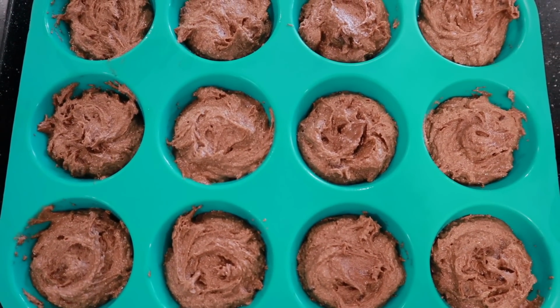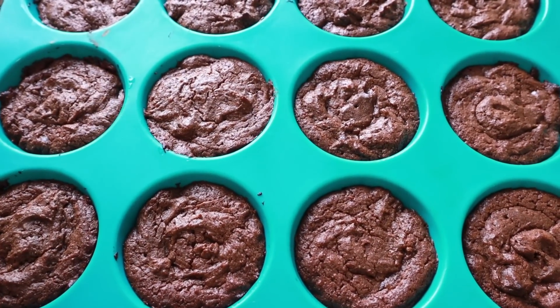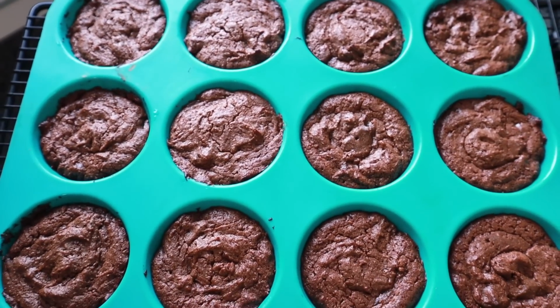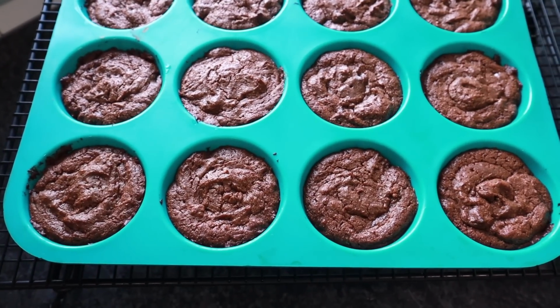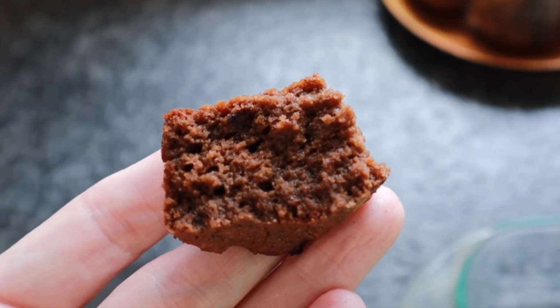I'm going to start with 15 minutes and then come back and check. These are done. They stayed in approximately 20 minutes. You do not want to overbake them. I'm going to put them on a wire rack and let them cool completely before I pull them out.